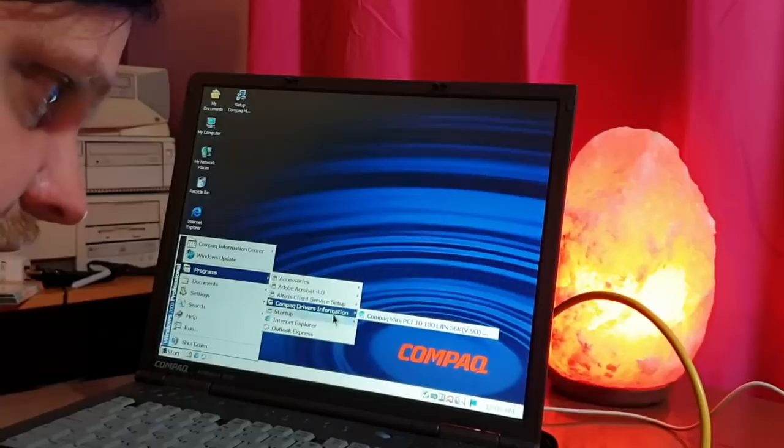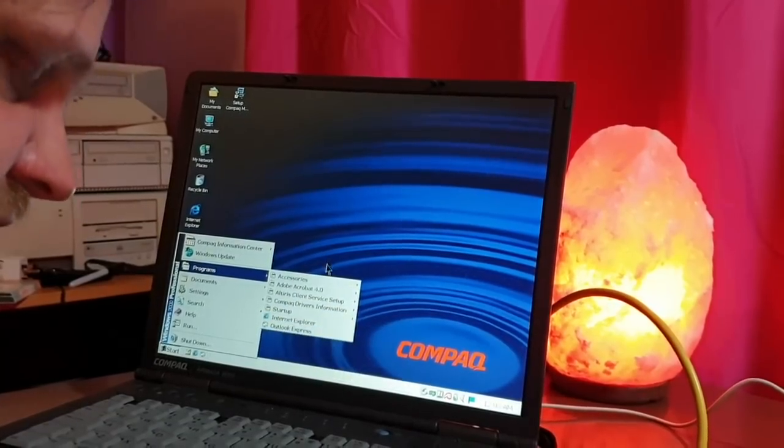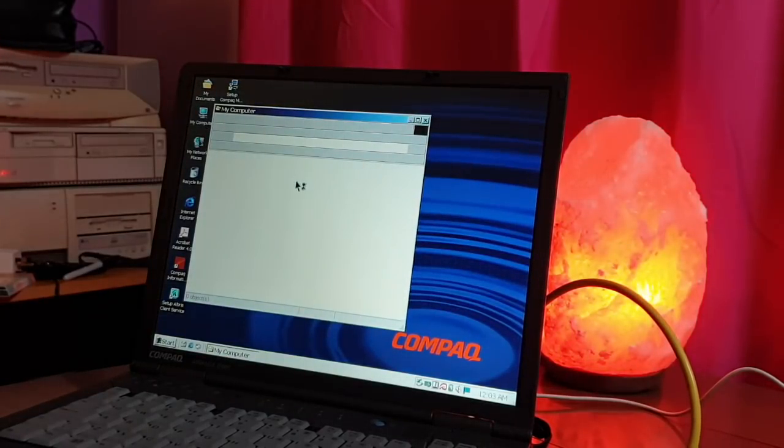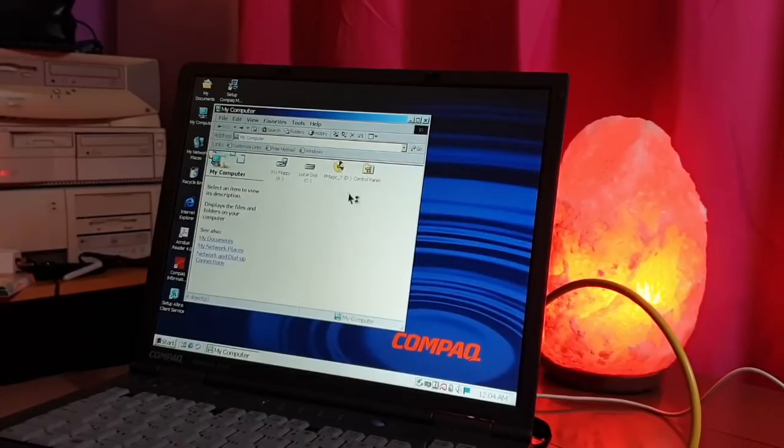To be honest, I really must not have done much of anything with this machine after installing Windows 2000. Well, not apart from make the font bigger. That's literally all I've done.